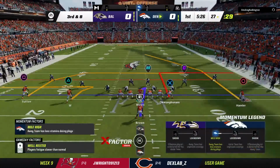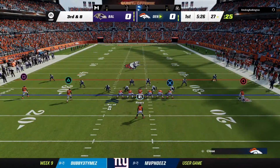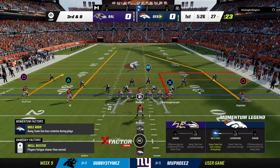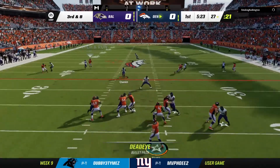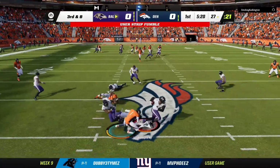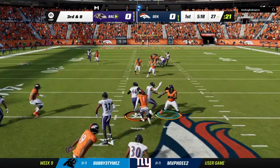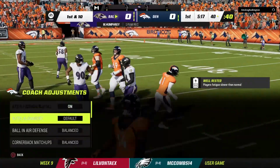An early tough test on the opening drive. This is 3rd and 8. Back to throw here. And now look at this. Big gain, but a fumble. And it's picked up by the Ravens. And to the 40-yard line, that's where the return stops.